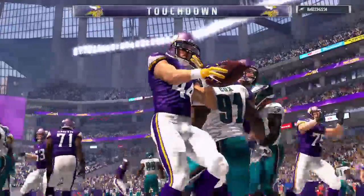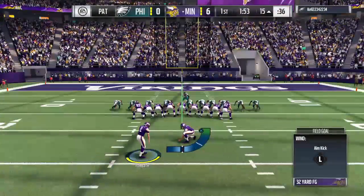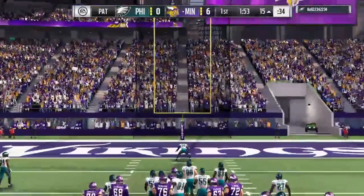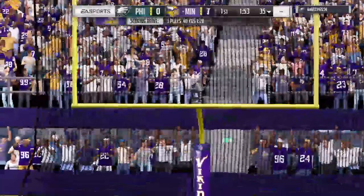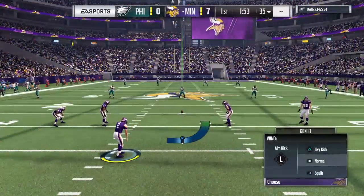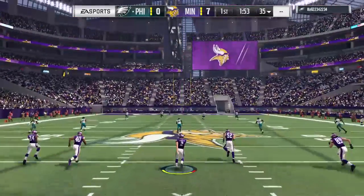And he'll get in. Touchdown, Minnesota. Matt Asiata taking it in from 2 yards out. And the Vikings have taken a first quarter lead. Forbat to send it away now following the touchdown.